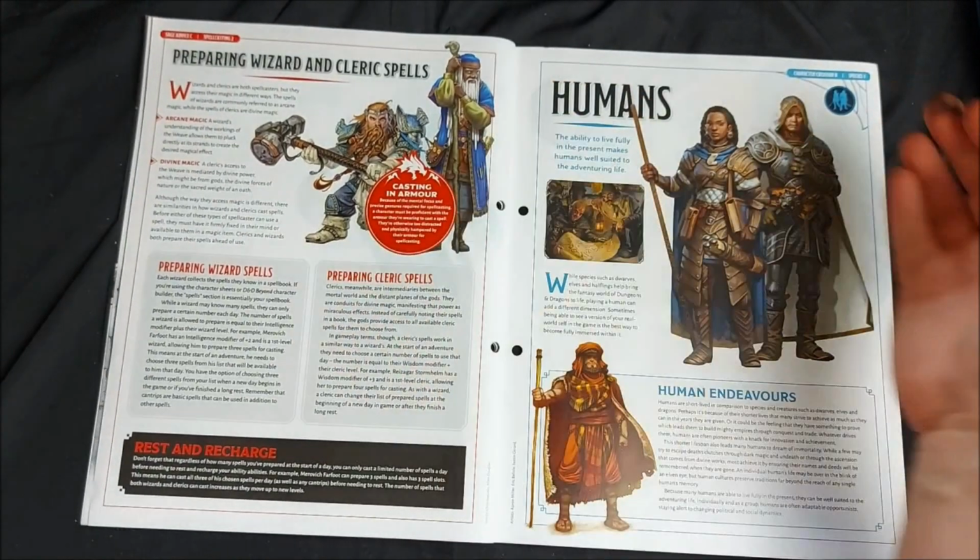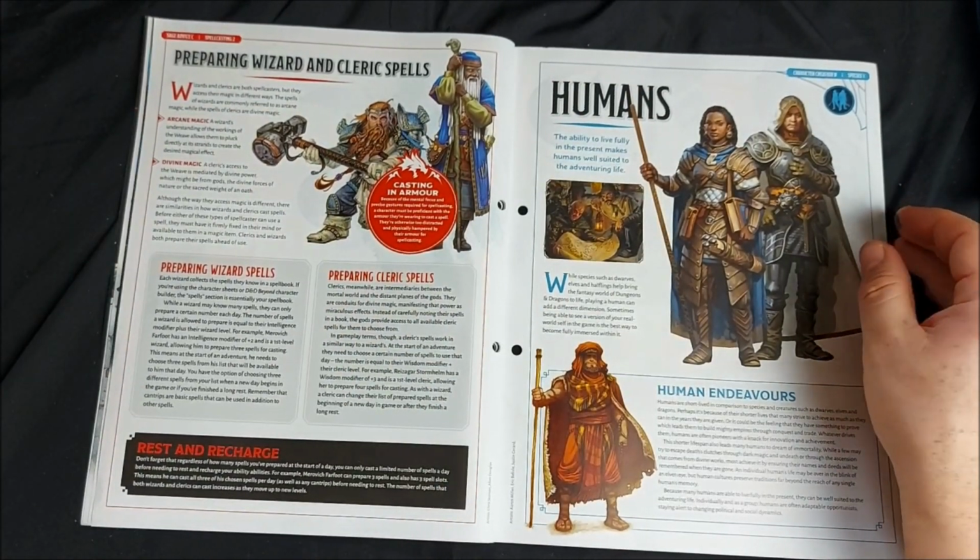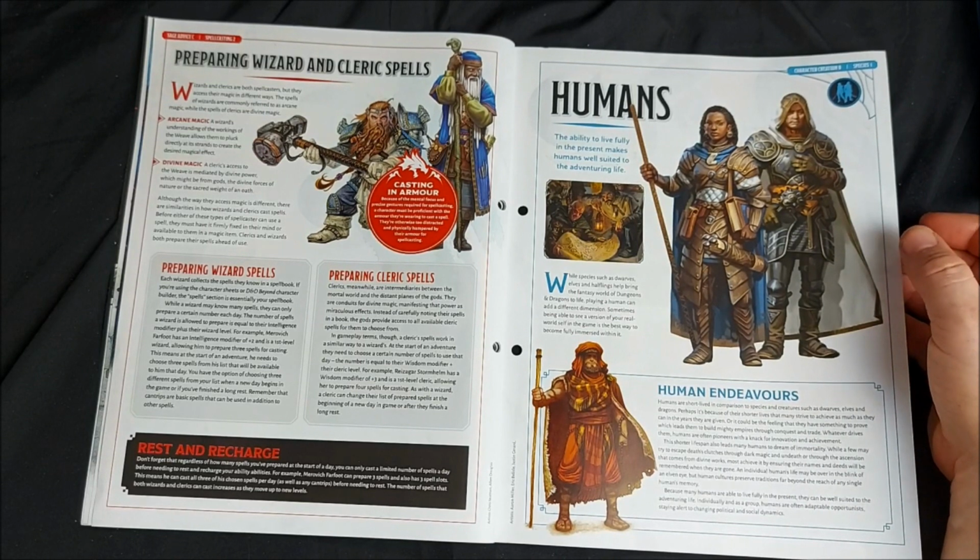Moving on then, we have humans. So we start looking at the different species within the realms. The ability to live fully in the present makes humans well suited to the adventuring life.